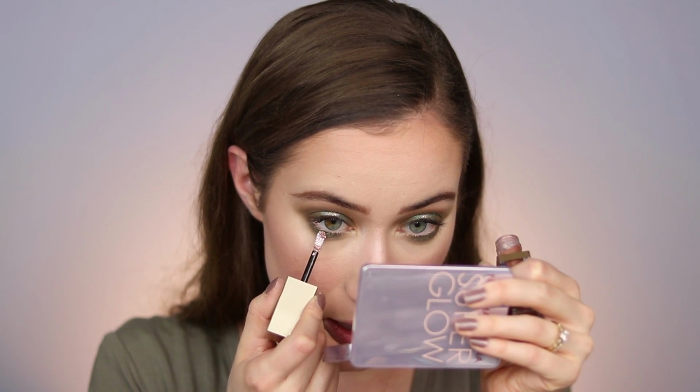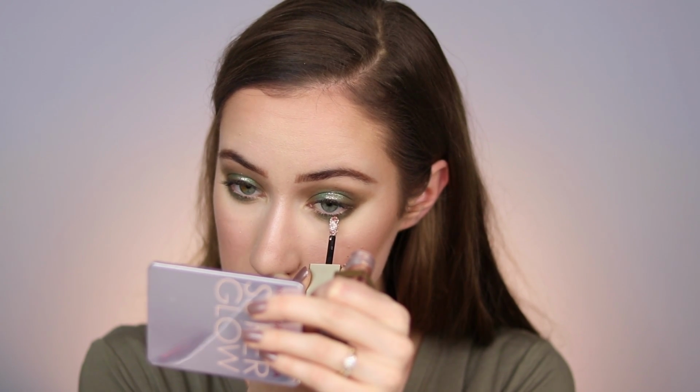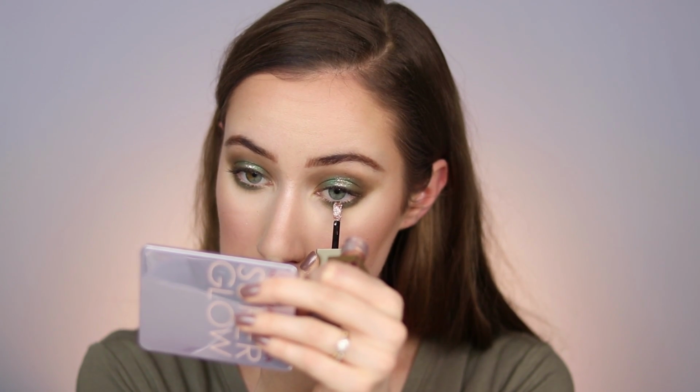I'm just going to put some on the back of my hand and I'm going to apply it to the very center of the lids just to kind of emphasize the halo eye I'm trying to create. You can apply these directly out of the tube, but I'm trying to be a little more subtle with it to let the green shadow still shine through. I am actually going to use the applicator for the lower lash line, just to tap that on the center of the lower lash line like this. And then I'm going to blend that out with my pinky.